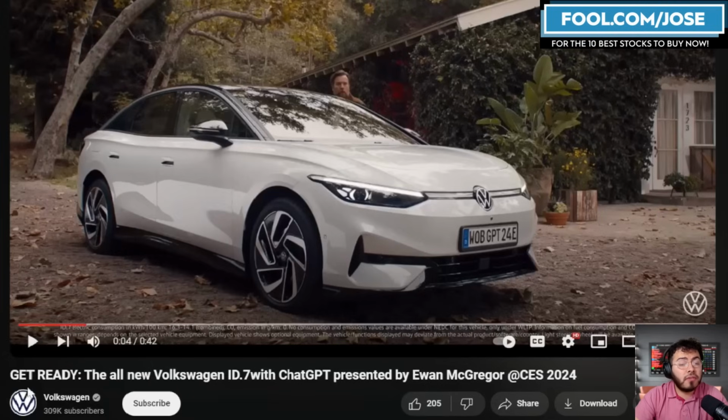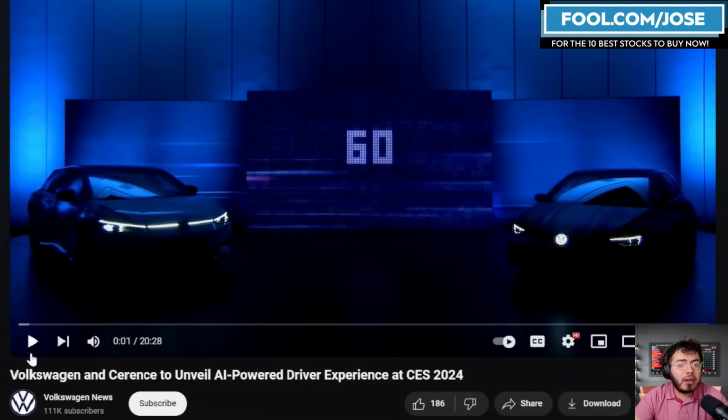During CES, Volkswagen actually announced that they were partnering up with Cerence to bring the powers of ChatGPT to their ID.7, and eventually it's going to come to their combustion engines like the GTI, the Passat, the Golf, and all the Jettas and all the other lines that they have. And then they also have about a 20-minute live stream showcasing some of the cool functionalities that you can use large language models with your vehicles, right?